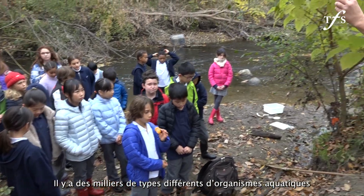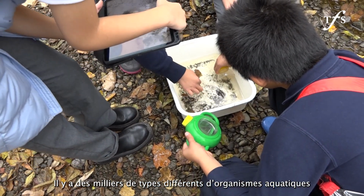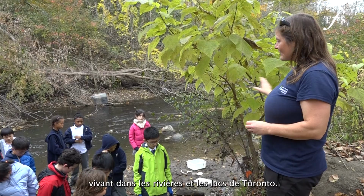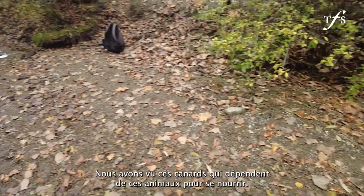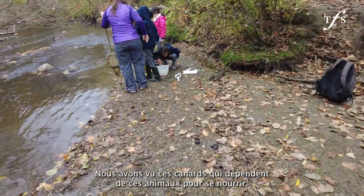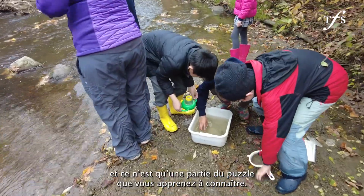There's a lot, like thousands upon thousands of different types of aquatic water living organisms in the rivers of Toronto, in the lakes of Toronto. There's a lot of things tying together. We saw those ducks who rely on these animals for food. There's a lot of living things that are all tied together, and this is just one part of that puzzle that you're learning about.